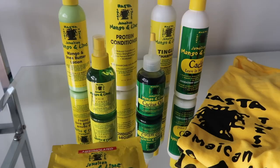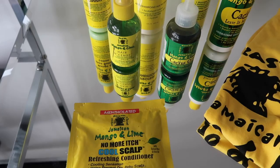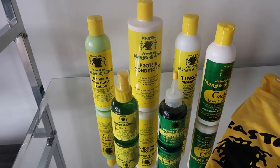Jamaican mango and lime product line. So some shampoo, conditioner. This is a normal itch cool scalp refreshing conditioner. I'm about to put this on my scalp and let it sit. They have leave-in moisturizer, shea butter. So yeah, I'm about to do my hair.